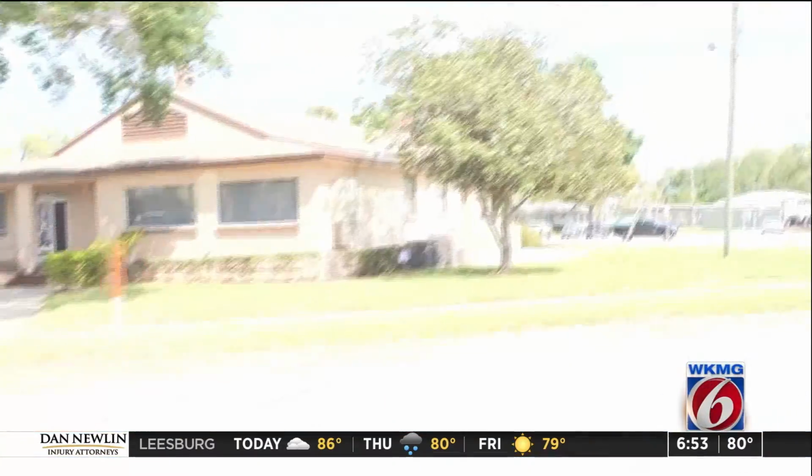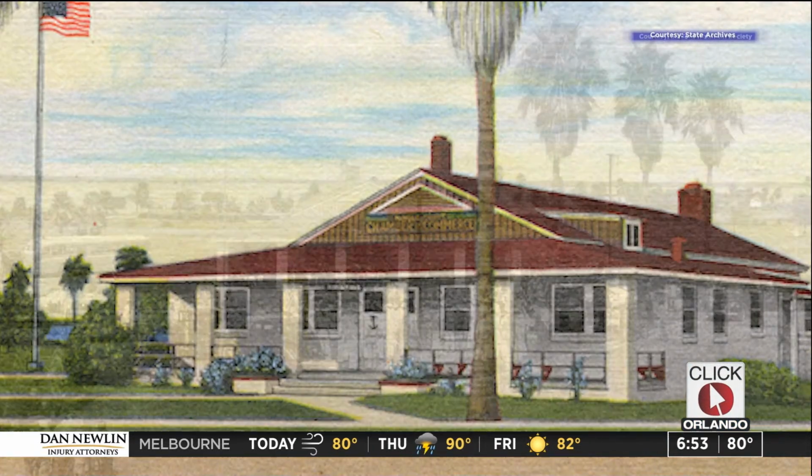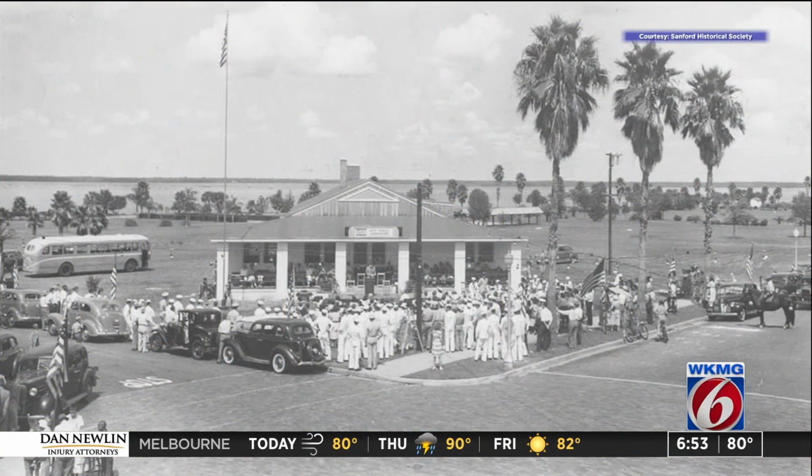What is this? In my time, it was the Chamber of Commerce building, but it was originally built as the USO. The Navy came here in '42, and on and off, and they really were here throughout the 50s, and that's where my mom and dad met. Your parents met here, but that's not really where it started.